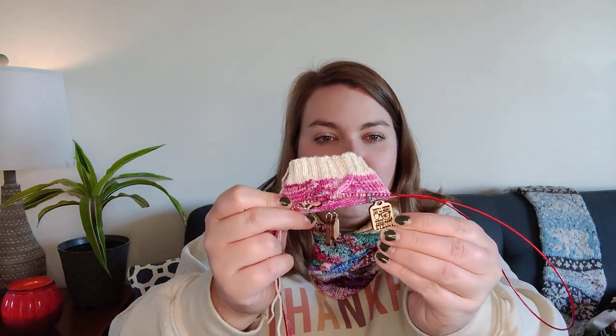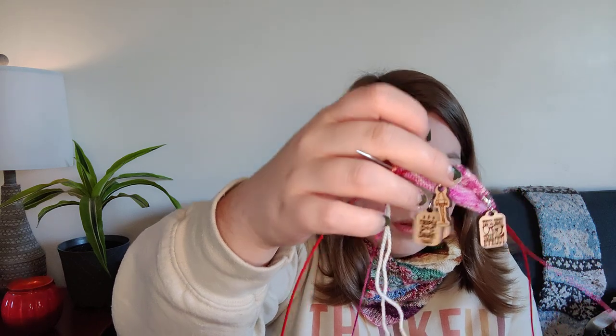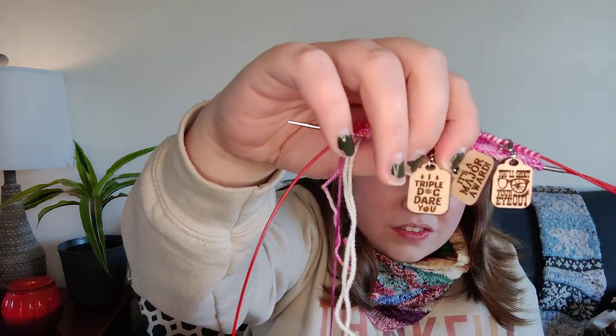So all of these stitch markers you see here are from Fangirl Fibers. We've got this one that says you'll shoot your eye out. We've got one of the leg lamp. We've got this one that says triple dog dare you. And then this one says it's a major award. And then I think there's two more, but these are the ones that I'm using.